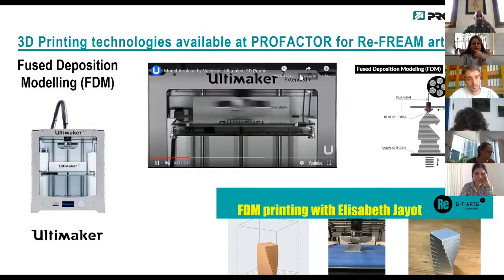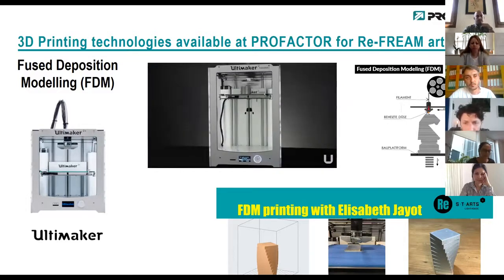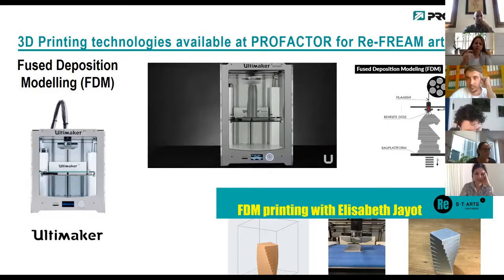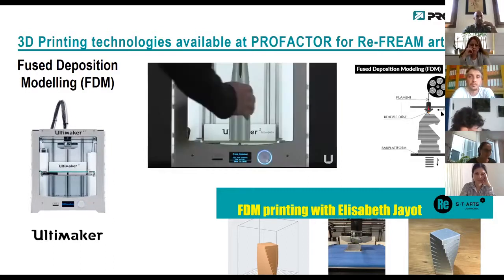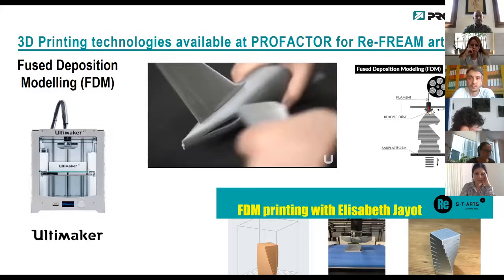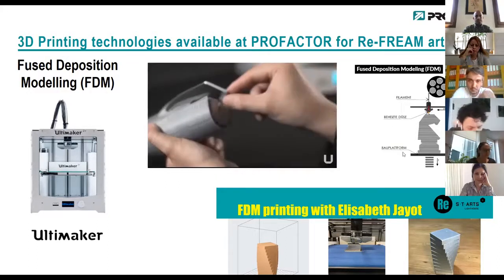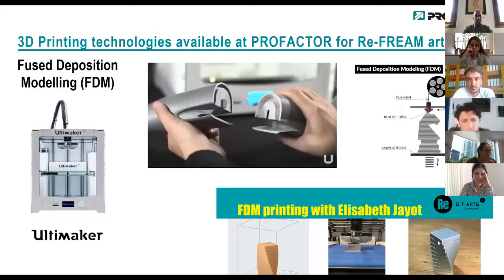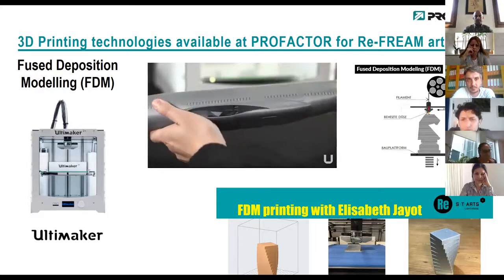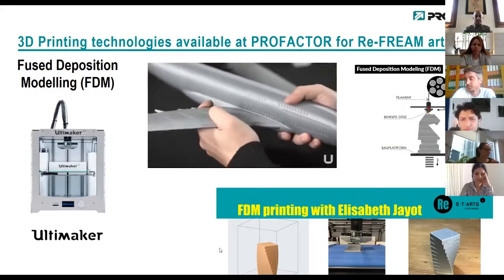During the printing process, as you can see in the video, this filament is heated to its melting point and then extruded through a nozzle to create a 3D object. This extrusion nozzle moves in the XY direction plane, and the building platform moves down, forming the object layer by layer. With Elizabeth, we used this technology for prototypes of heels using a silvery material. And the objective with this technology and with the project with Elizabeth was to obtain heels which are resistant, but at the same time they are light.